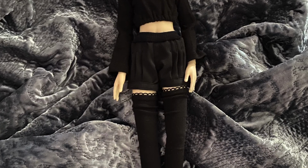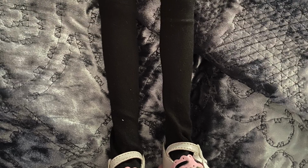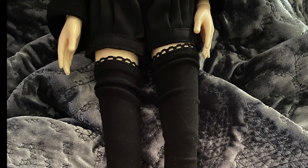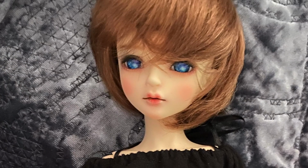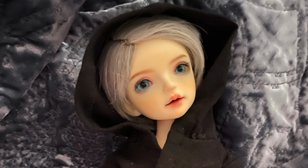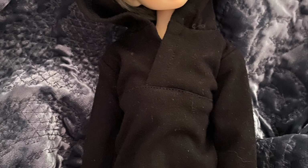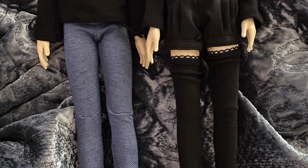And now, quickly, I dress them up. And I think those stockings are a little too big for her, which is annoying, but it's fine. They look cute with the shorts. And now you can see the off-the-shoulder detail on the top. And there's Lachlan in his new hoodie. And he just looks so much more cuddly now. So I'm very, very, very happy with this purchase.